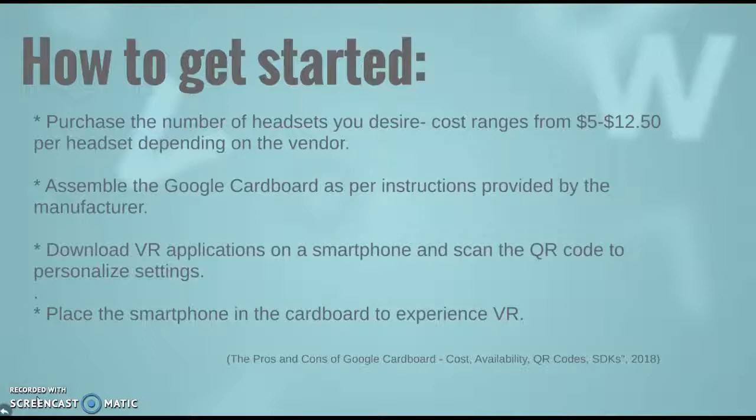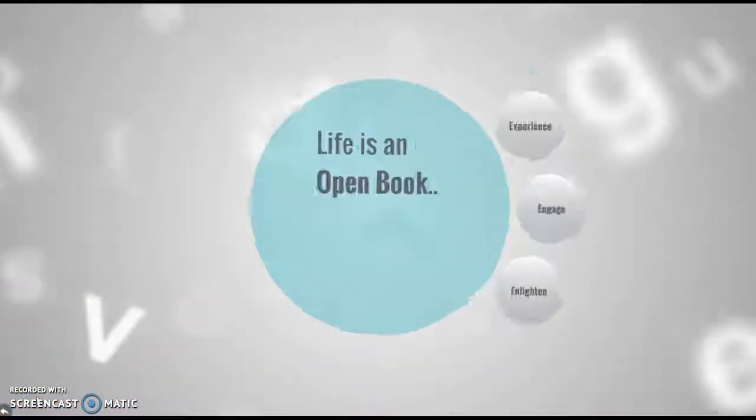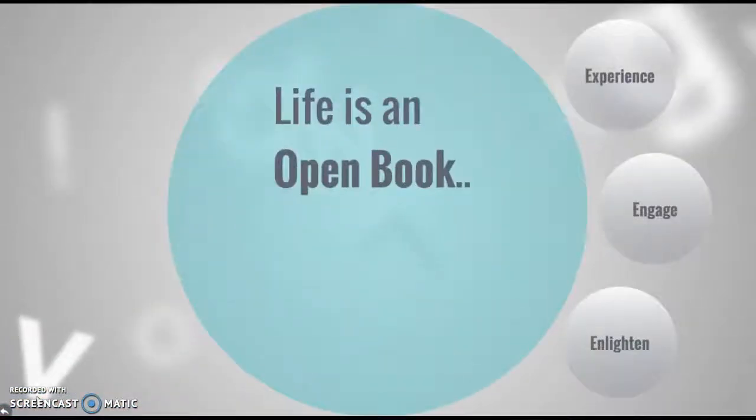Once you have your Google Cardboard, you will assemble it, and then you will download the VR applications or videos on the smartphone and scan any QR codes to personalize settings, and then you'll place the phone in the cardboard to experience the VR. It's pretty simple. So how does this look?